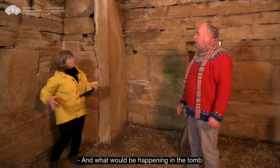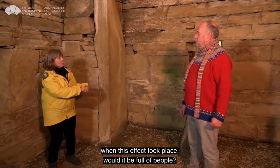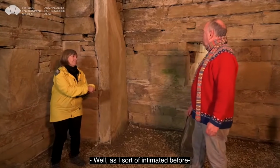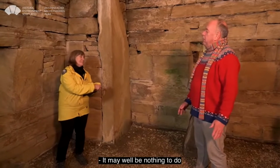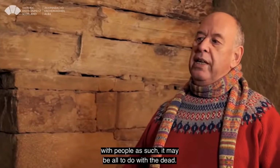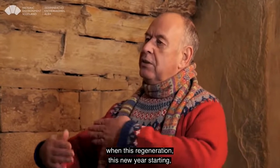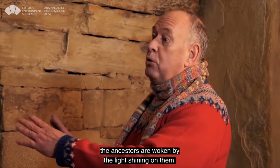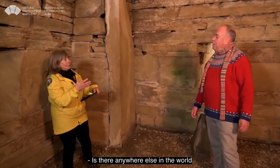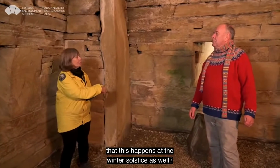And what would be happening in the tomb when this effect took place? Would it be full of people? Well, as I sort of intimated before, it may well be nothing to do with people as such. It may be all to do with the dead. And remember, at the very point when this regeneration, this new year, is starting, the ancestors are woken by the light shining on them.